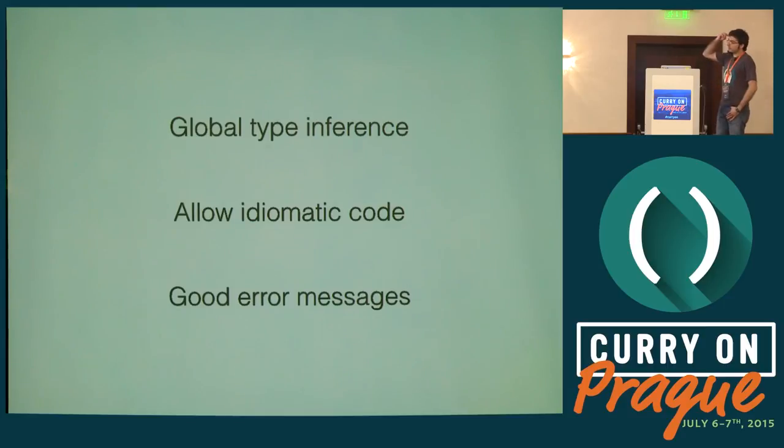So I had to set up some goals for my type checker. Given that we are using Python 2, we can't use any type annotations because Python 2 just doesn't have them. So it means I'm going to have to do global type inference, which is hard. It should also allow idiomatic code because our Python developers want to write their code in a certain way. So it should allow those code patterns. And also it should have good error messages. Not like, these types don't match. Go figure out where it's gone wrong. So it should point out the error fairly nicely.